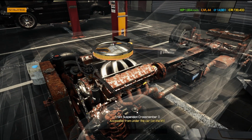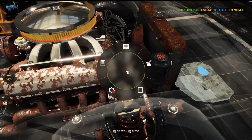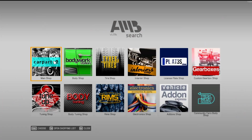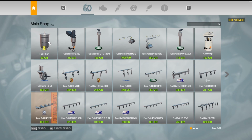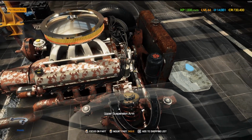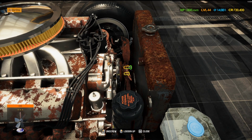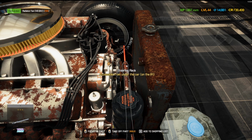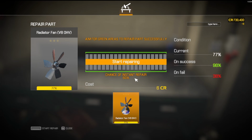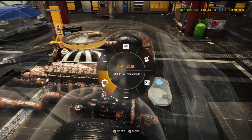Outside of performance-wise, I changed the fuel filter out. It's something that can't be repaired. It has to be replaced. Thought that fan looked like it was in bad shape. Okay, so fan's good shape. Doing as much as I can to it.